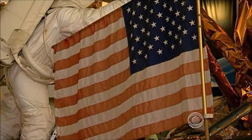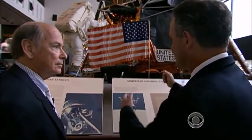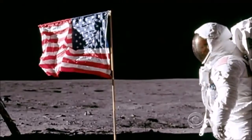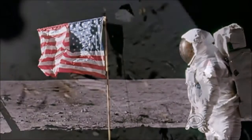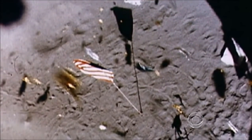The wave is a product of what? Of it being bunched up and not being pulled out tight. That's what happened. It got bunched. Exactly. But the minor malfunction made for an even better effect, the sense that Old Glory was waving in the breeze. The flags waving behind are now among the most defining images of our time.